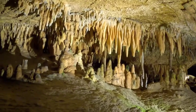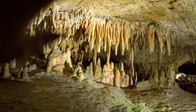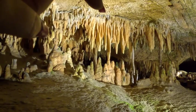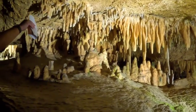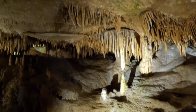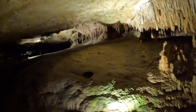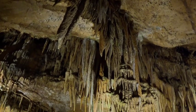These look like they could fall off the ceiling. There's some right here that look like they could fall off. Looks like those have been broken off. Look at that one. It's about to touch. Only 6 million more years. Is that what you're saying? It looks like it's gonna fall off. Yeah. Crack. Oh, and this is dripping. More of Pluto's ghost.